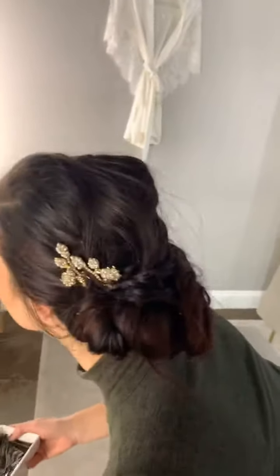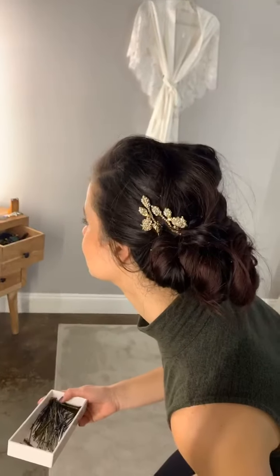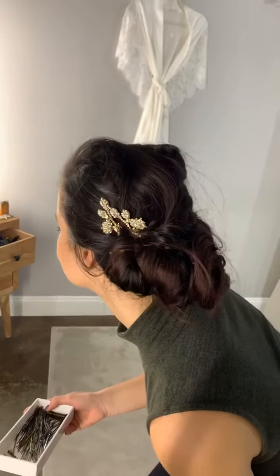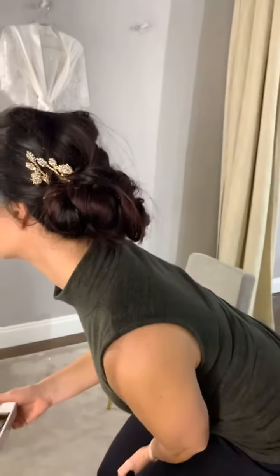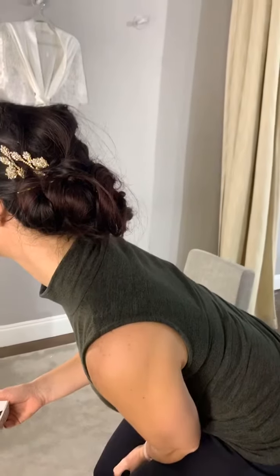Let's see. Here, I'll just move it to you. Oh, there we go. So, yeah, great way to incorporate a little bit of beading without being too much. Again, if you're just not someone that goes all out.